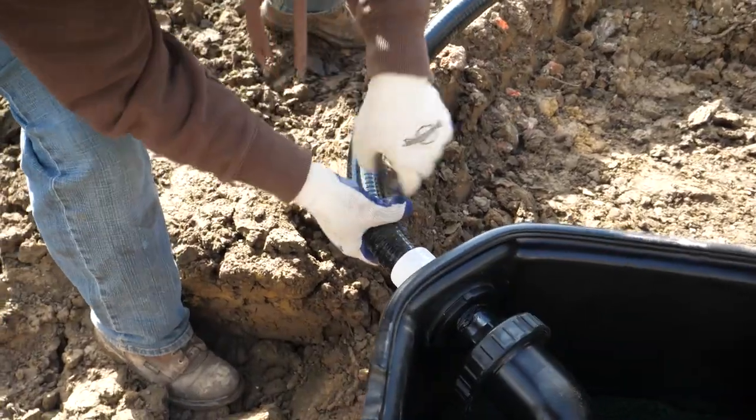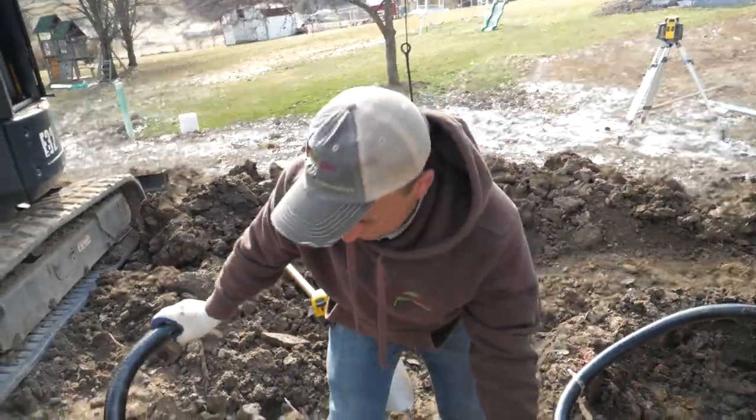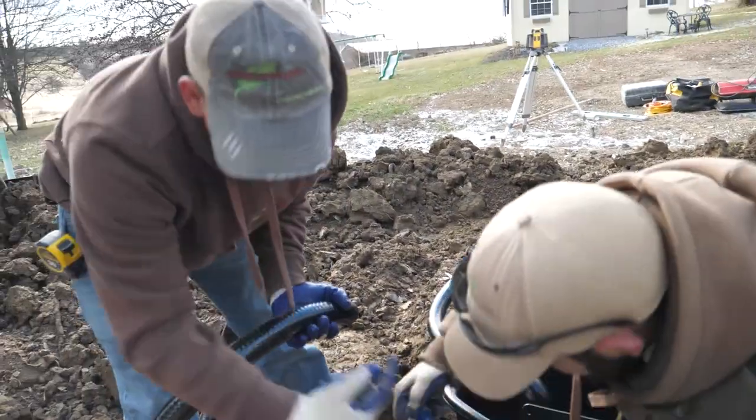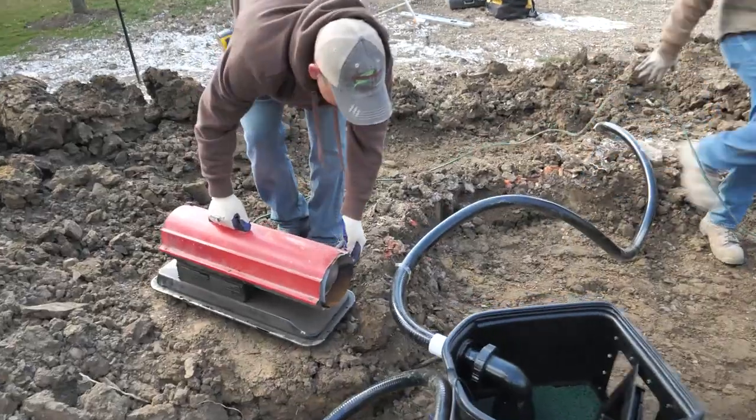Okay, good. Let's glue this one in too. The overflow. This pipe's the overflow. We're just gonna put it back out here. If it ever rains so much that the water level comes up too high, this will allow that extra water to escape. Yay!